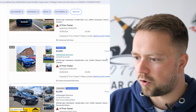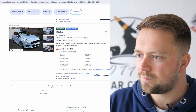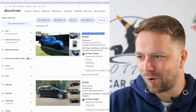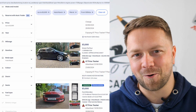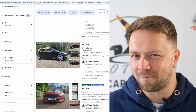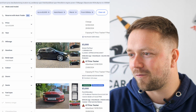Okay, again, another Scirocco. Let's skip past the Sciroccos. We've spoken about them. Page 2, that's when you know you're struggling. But look at these oddball choices it's given us. Certainly a Smart 4.4 Brabus. This is why I love sifting through Auto Trader, because it gives you choices that you otherwise likely wouldn't have thought about. Certainly, I will admit that's not a car I would have thought about for this list.